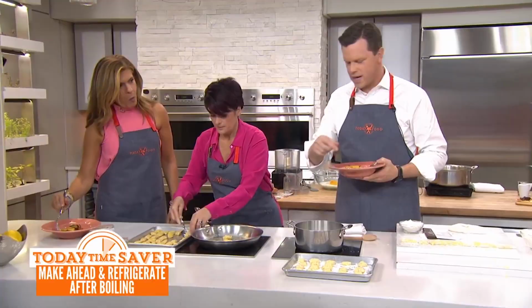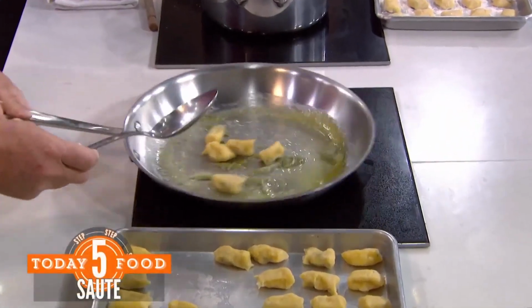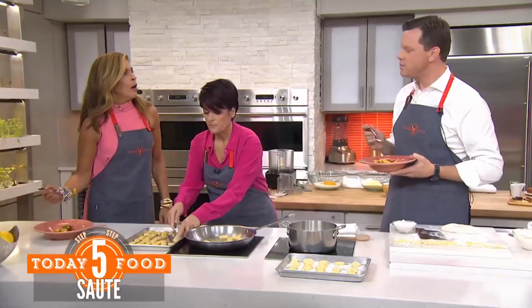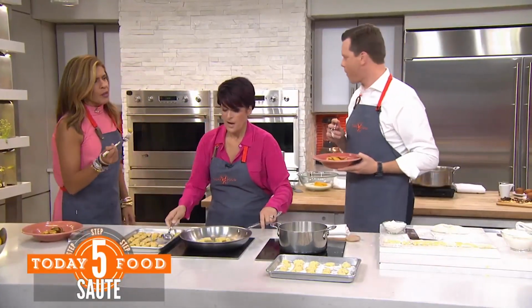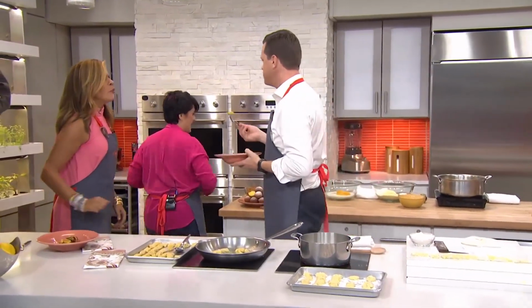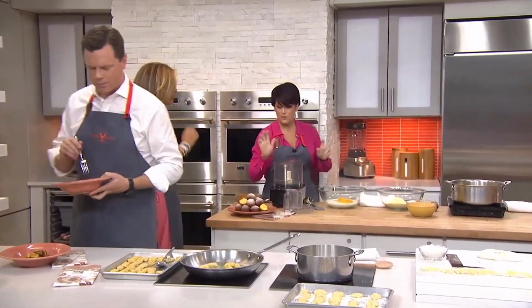A little butter and sage going on there. We're going to get some butter. You add your sage. This is like comfort food. Oh, isn't it? It's great. That's really good. They're delicious, Arian. And here they are, a little Parmesan cheese if you want. Really good. Yeah, they're a big favorite.